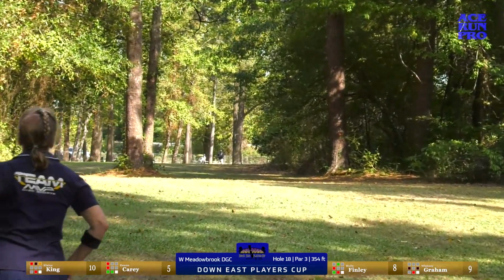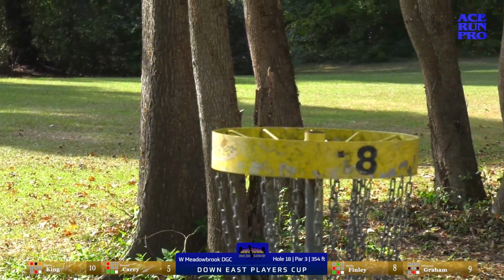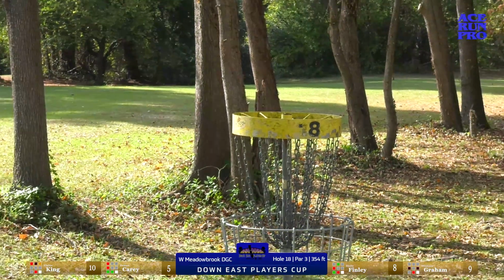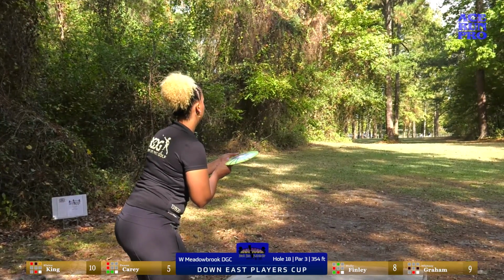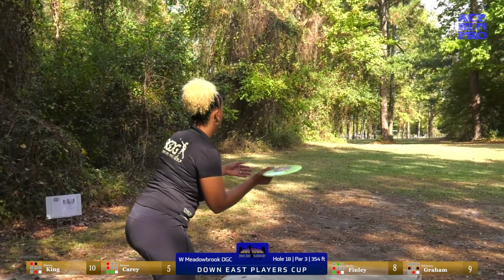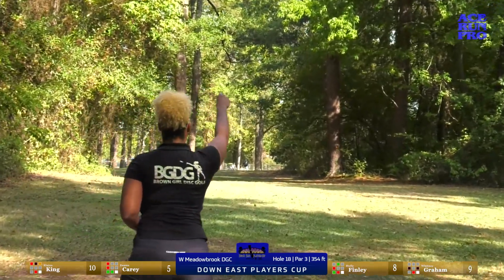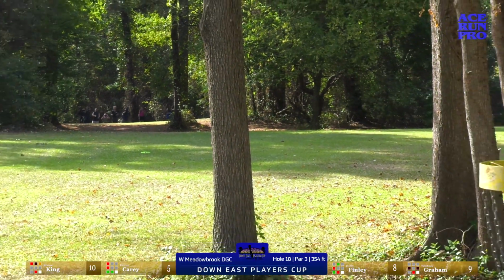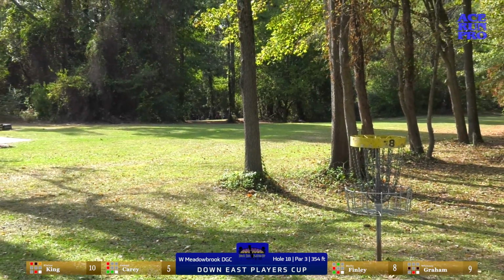Elaine pushing that right side, but trusting the stability to bring her back over, and keeps her in the middle. So she'll have the clean hyzer around the tree line. Well, is she going to go left side with this forehand, or is she going to flex? She's flexing. Oh, looks perfect. It's all about that angle control. Oh, beautiful shot. She may actually have a long look from out there.